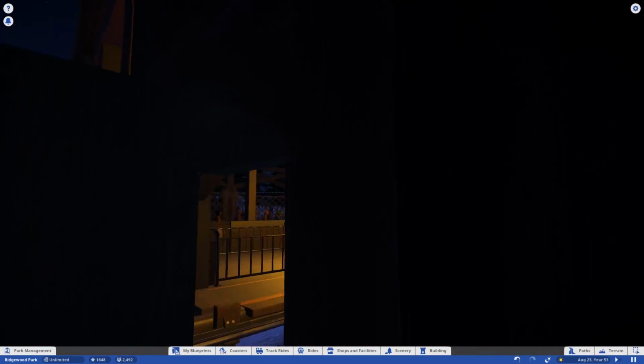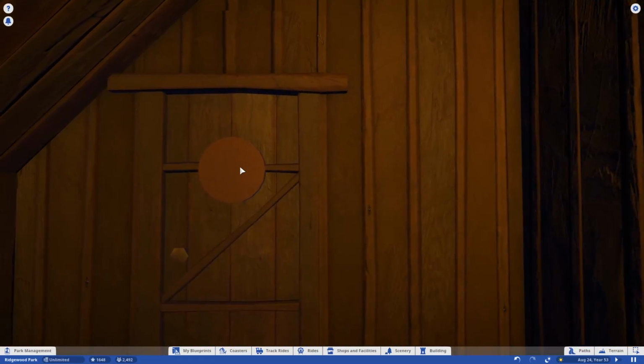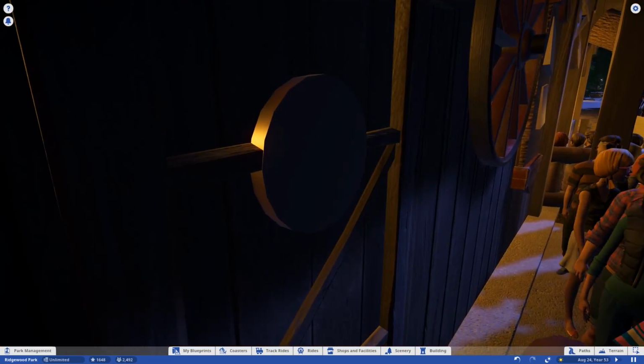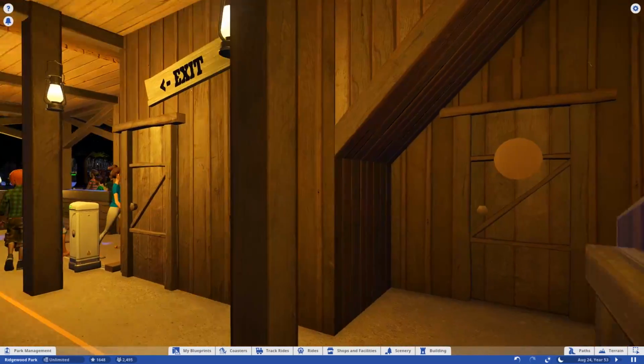Does it? Oh, come on. And it's got like, what is that little porthole? What the hell is that? It's a sign. It's supposed to be like employees only. Oh, it does. Dang. Oh, you gotta be kidding me. We're not this smart. What, Ryan? What the hell are you doing, dude?